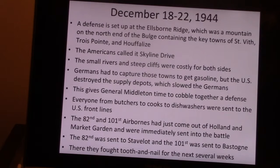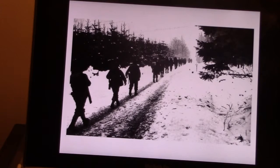And he grabs everyone: secretaries, cooks, dishwashers, bakers. He slapped them on the front line with an M1 and said, "We are going to fight right here." Dwight Eisenhower, looking for reinforcements, realized the only thing he had were the beleaguered 82nd and 101st Airborne Divisions, who had just come out of the Netherlands from the failed Operation Market Garden attack, and they are immediately sent into the battle. The 82nd will be sent to the town of Stavelot, and the 101st will be sent to the key crossroads town of Bastogne.